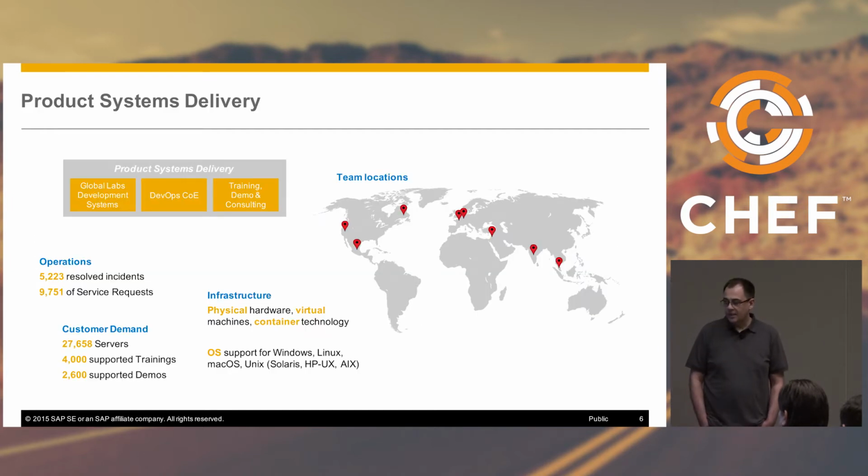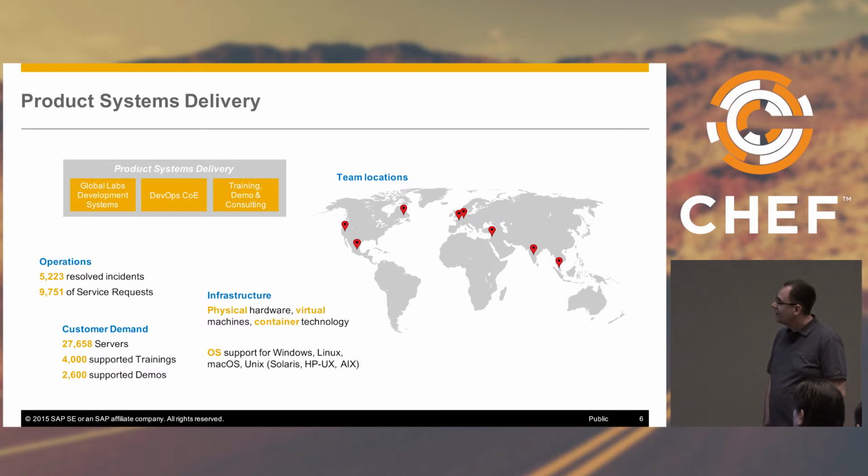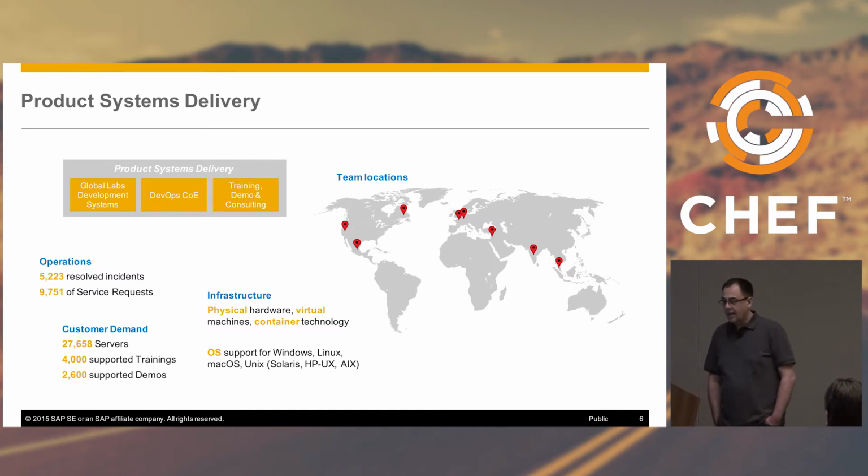To give you a little insight into our environment, who we are and what we're doing, this is how our unit within SAP IT currently looks like. We have three teams within our organization. Two teams are providing operational support. The one team is the Global Landscape, Global Labs Development Systems Operations team. This team provides the operational support for the infrastructure of our development teams. As I mentioned in the beginning, SAP has about 100 development centers and labs around the world, and this team provides the infrastructure support for those centers.